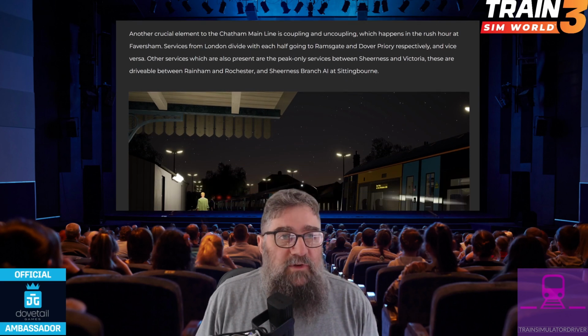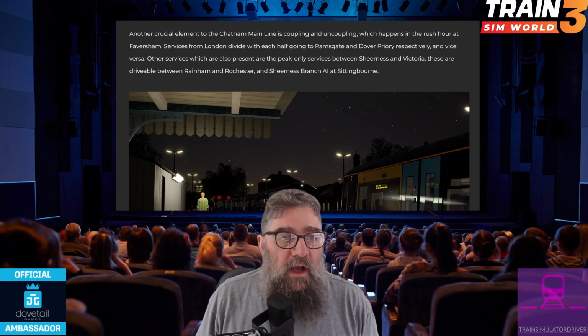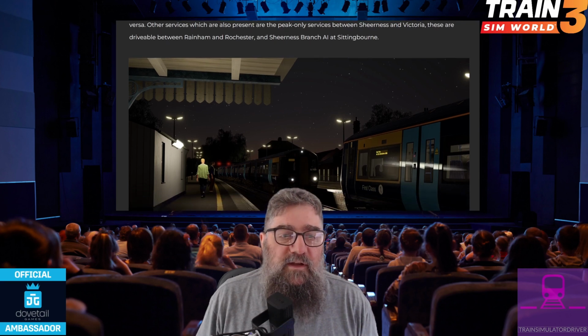Another crucial element to the Chatham Main Line is coupling and uncoupling, which happens in the rush hour at Faversham. Services from London divide, with each half going to Ramsgate and Dover Priory respectively, and vice versa. Other services which are also present are the peak-only services between Sheerness and Victoria. These are drivable between Faversham and Rochester, and the Sheerness branch is AI at Sittingbourne.